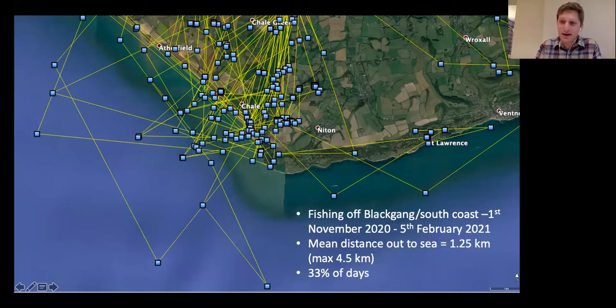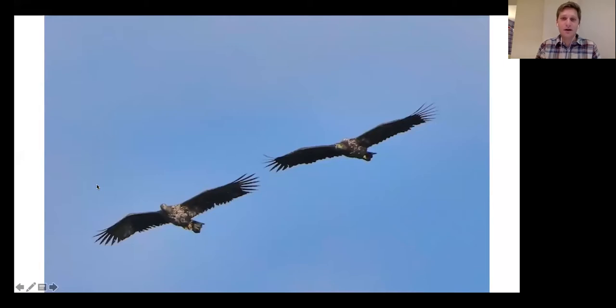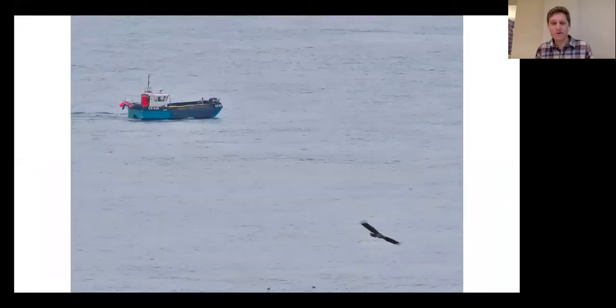And interestingly, it would go quite a long way out sometimes. So it would go up to about 4.5 kilometers is the maximum we recorded. And that's because on this coast of the Isle of Wight, you get big concentrations of bass at that time of year. And so the birds are actually going down and catching bass very close to some of the fishermen who were targeting exactly the same fish. And we got some fantastic videos from some of these fishermen who were just really excited to see a white-tailed eagle diving down near their boat.